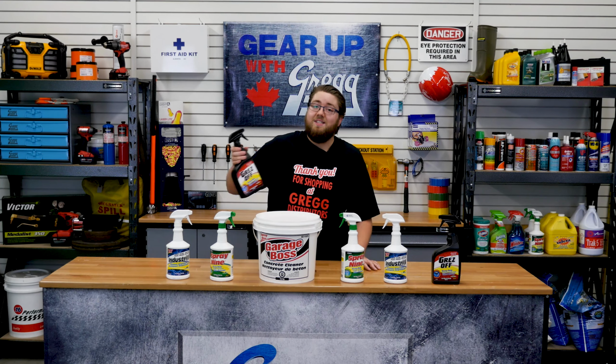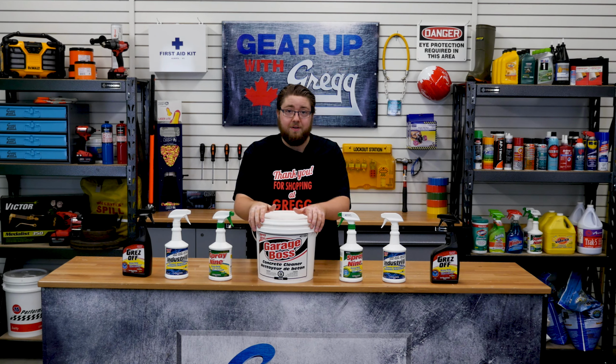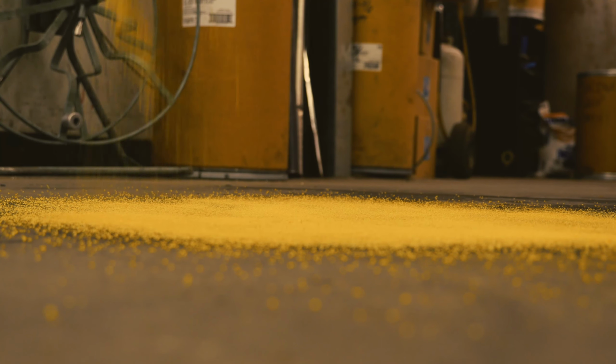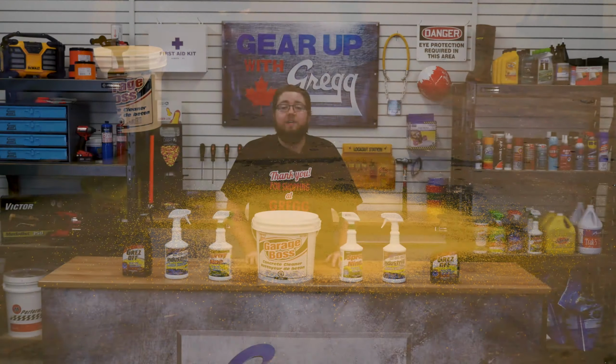But what about the tough oil stains on the garage floor? Garage Boss is a powerful alkaline detergent mix that cuts through heavy deposits, lifting away grease, grime, and dirt. Ideal for use in garages, service stations, machine shops, factories, and food plants. This cleaner is sure to cut through the grime. It spreads easily over large areas, cleans quickly, and leaves behind a non-slick surface. Safe for use on concrete, brick, asphalt, and slate.